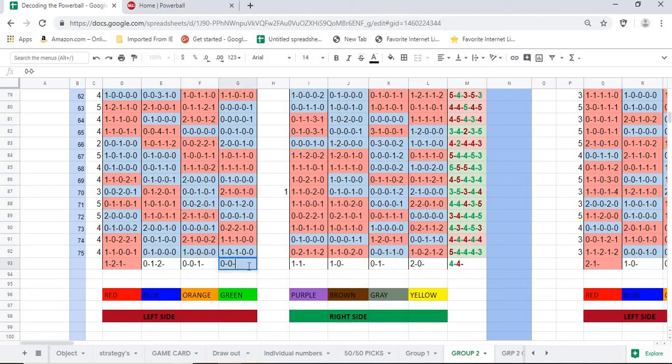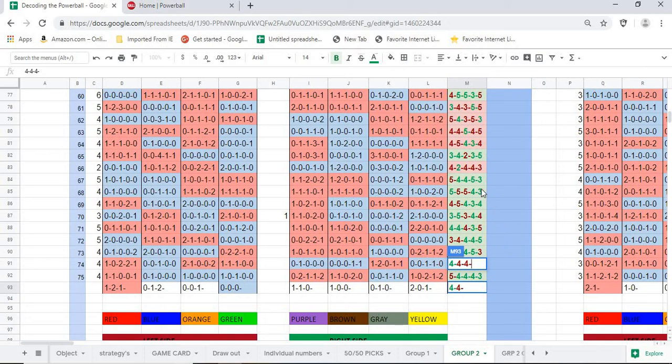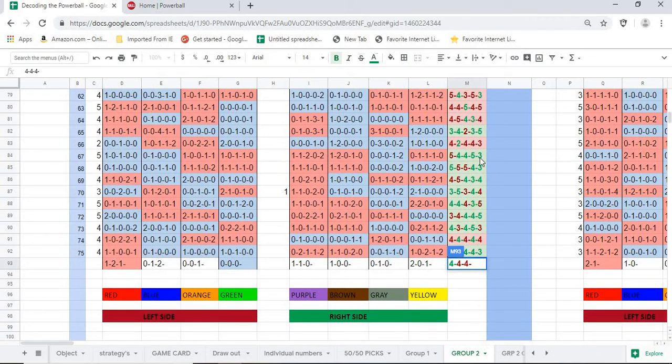There are no winning Powerball numbers in the green area, none in the purple, none in the brown, none in the gray, and that 1, the 66, in the yellow area. So now I count how many groups it hit. I got 1, 2, 3, 4 groups. And since the majority of the numbers are over here to the left side, I colored this 4 red. So if I go back into the history of things and I look at this 3, I know that the majority of the numbers were over here to the right side because it's green.